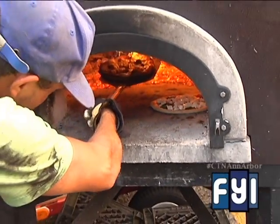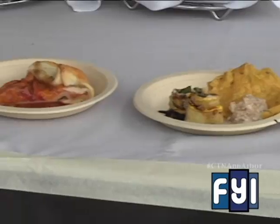The really important thing about eating local food is understanding exactly what you're putting in your mouth. You get what it is. You understand where it's coming from, what's happened to that food in its preparation.